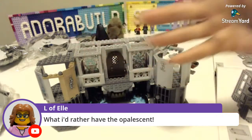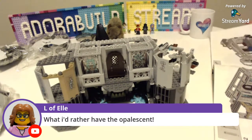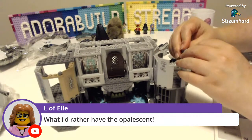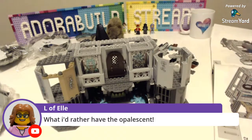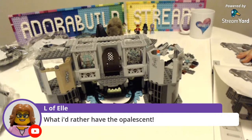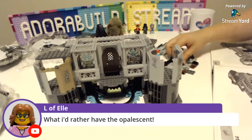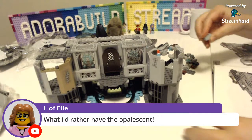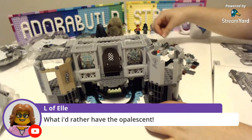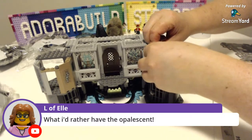Oh, Raps is here. Hey, Raps. How you going? It's lovely to have you here. I'm just slowly building away, chugging along in our Australian heat, putting together the little mystery mansion thing. Haunted mansion? I don't know. Mystery castle? Mystery castle. Sorry, Corne. I know you hate it when I get the names wrong, but I'm doing my best to try and remember stuff.